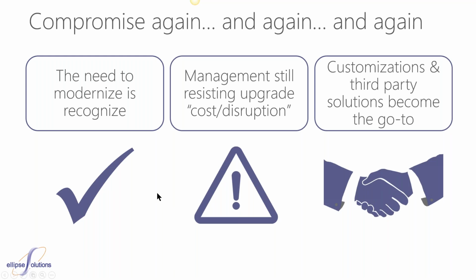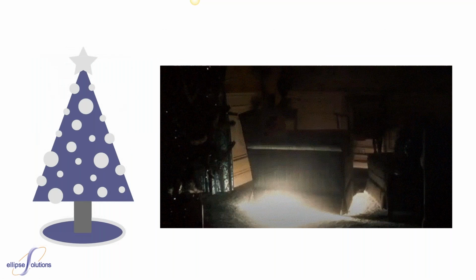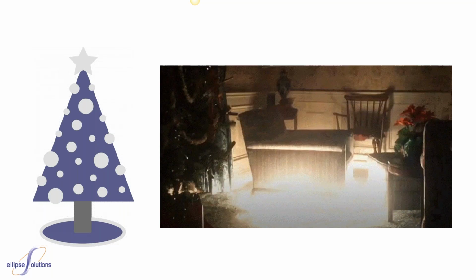But this has ended up recurring again and again and again, right? So hopefully, I don't know if this will play. This is supposed to be from Christmas Vacation. That's Chevy Chase. This is the environment which has been created. So this is a little bit humorous.